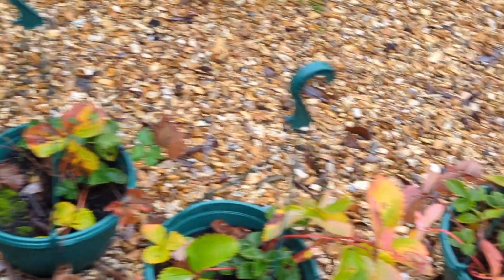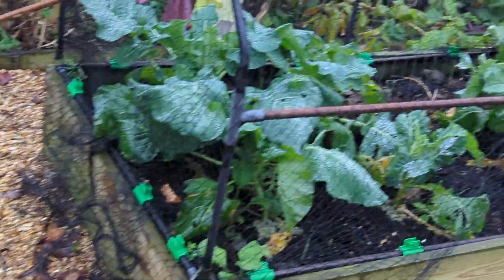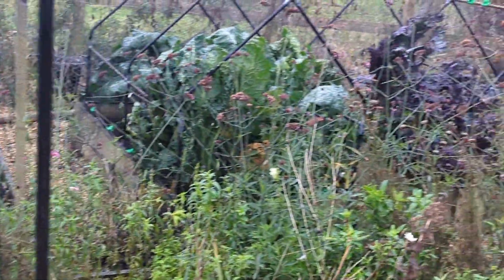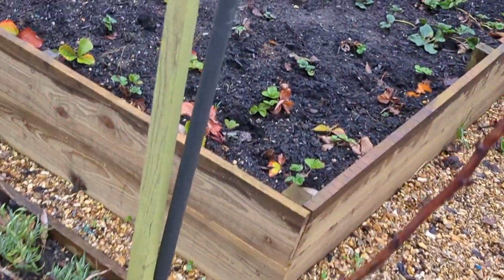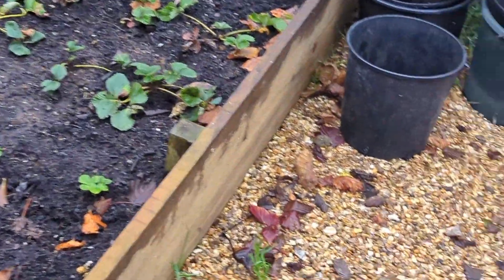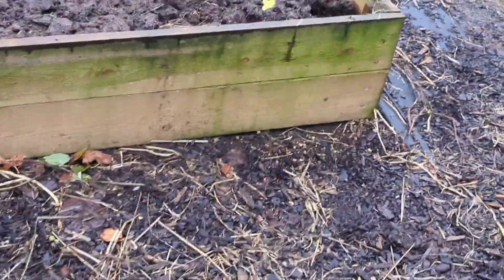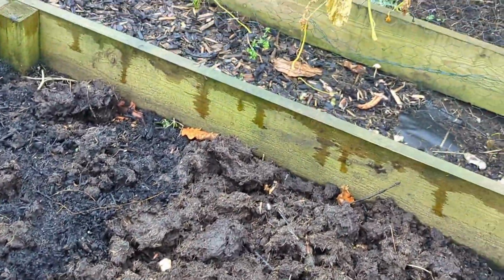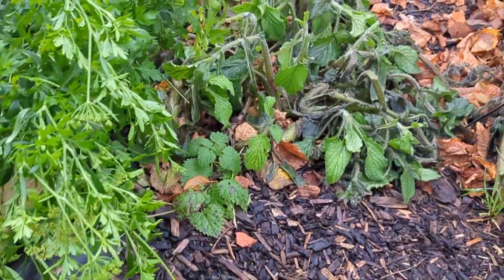It all looks a little bit sad, even though some of the beds are still quite colorful in different shades of green, but it's nowhere near as lush as it was last month. This bed needs to get covered. I need to make sure we do that. The borage, I think, felt the cold.